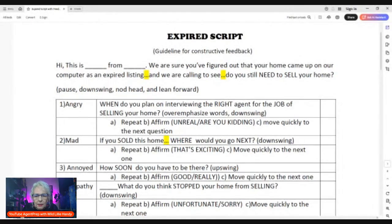And we can go in and show them what we do differently than other realtors in order to get a property sold. So today I was just reviewing this expired script. I'm going to go through it without interrupting so that you get a feel of just the questions. You might think, oh my God, this is boring.